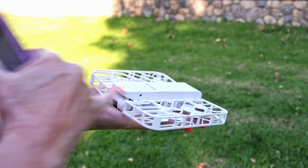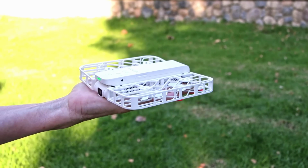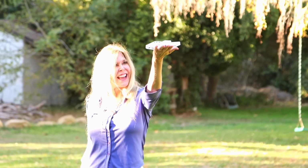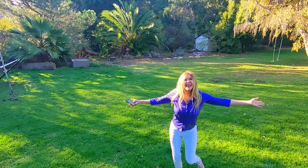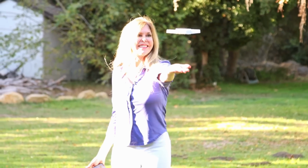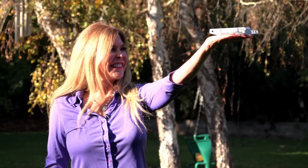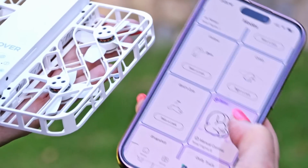Pointing at me, you always have to have it point at you. 10 feet. Zoom out. And it zooms out. It's going to go 10 feet away from me, and then it's going to come back into my hand and land. How amazing.